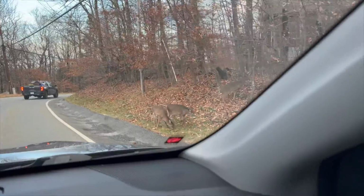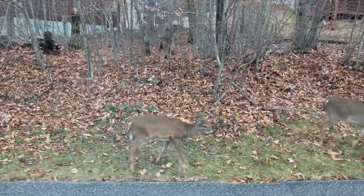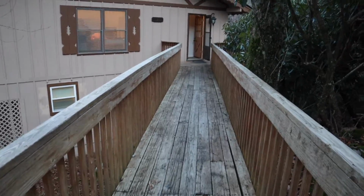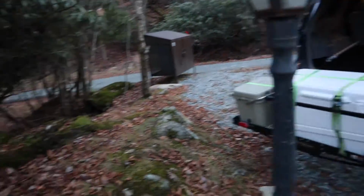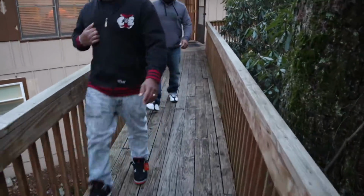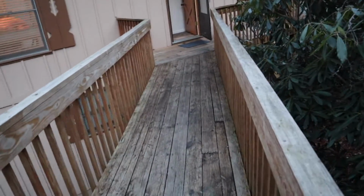We're minutes from our cabin and check out the deer. We have just arrived at the cabin, getting things unloaded here.